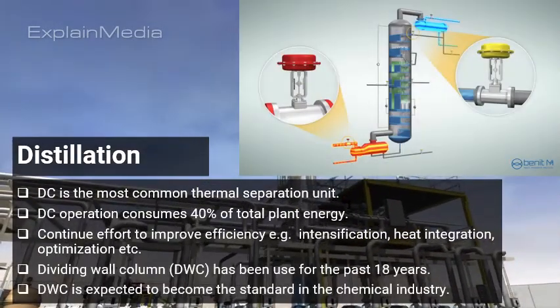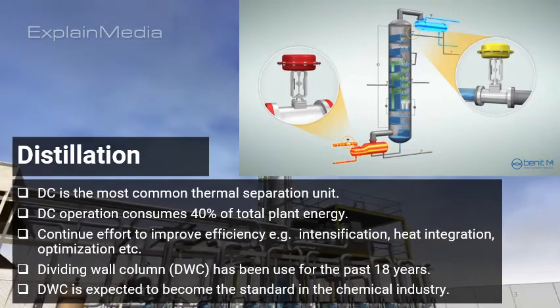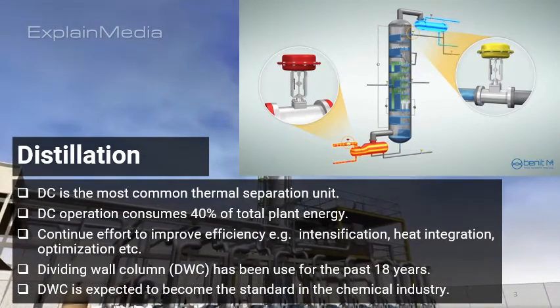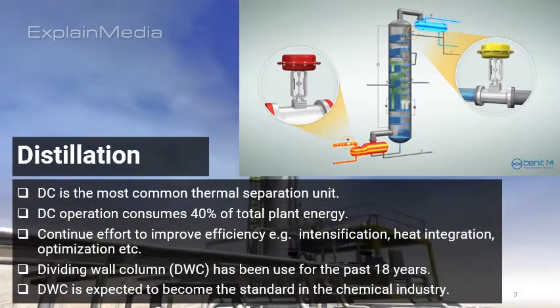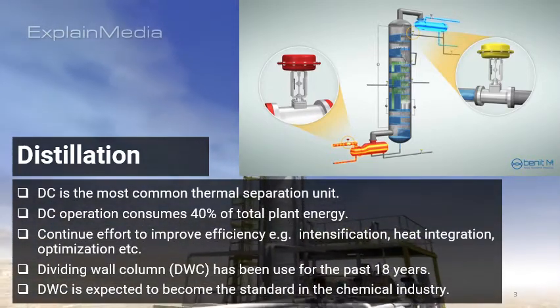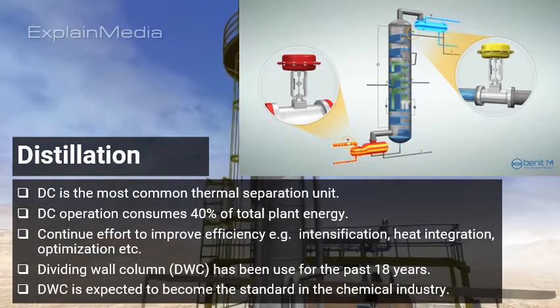Dividing wall column, or DWC, is a form of intensified distillation column and has been used for the past 18 years. DWC has an advantage for separating multi-component mixtures with reduced cost and energy consumption. It is expected that in the next decades DWC will become the standard in the chemical industry.